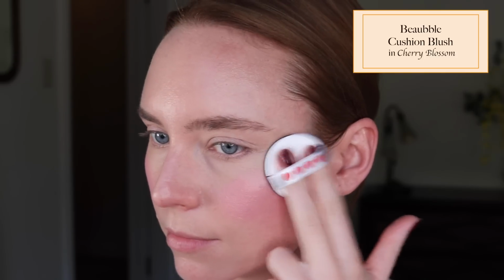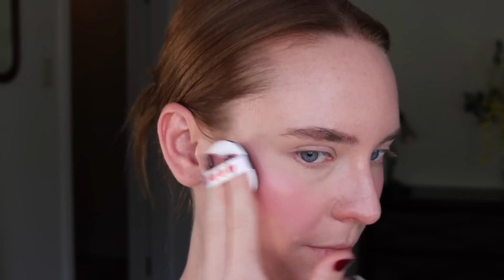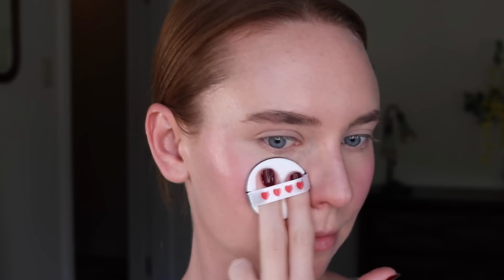I wasn't expecting it to be as pigmented as it was. I thought because it was such a light shade that it would barely show up, but it actually looks beautiful, and I only needed a little bit. I really like the application of a cushion blush. I didn't think I would like a powder puff, but it really blended everything so beautifully. There's a little bit of a pearl to it as well, which I adore in any kind of blush. And they have the shade Golden Hour, which is more of a soft peach.